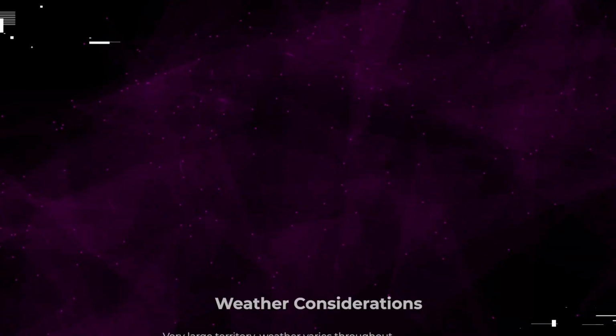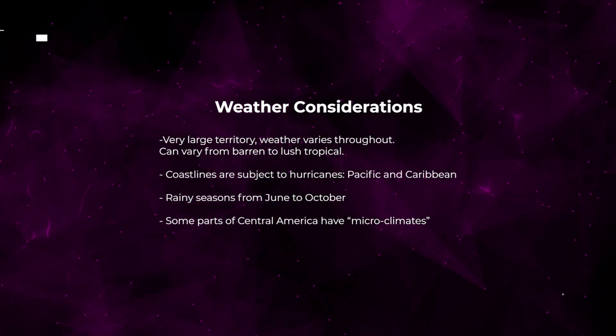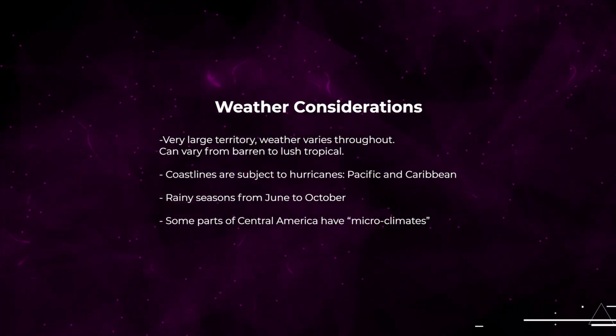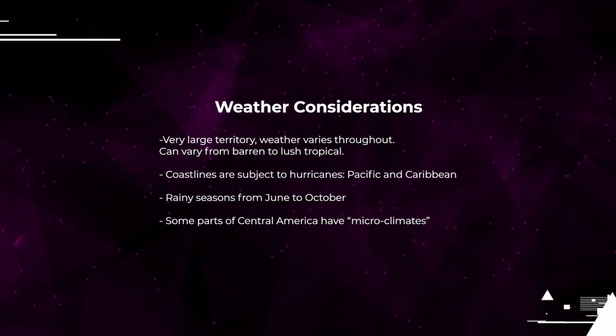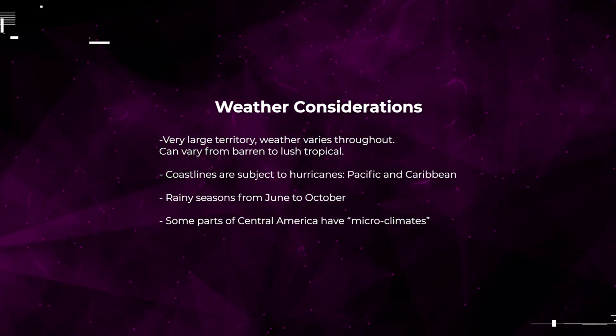So let's take a look at what kind of weather we could expect on a trip to Central America. The very geography of Central America provokes a wide variety of weather patterns. The dry season is usually from January to March. If you plan to fly to Managua or Costa Esmeralda in Nicaragua or to Liberia, Costa Rica during this period, expect very strong winds, which are fortunately aligned down the runways.